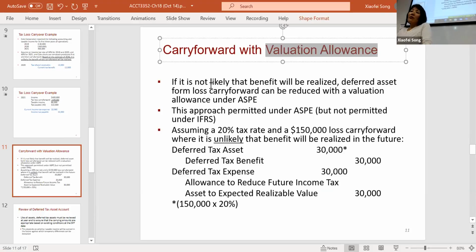Okay, so if it is not likely that the benefit will be realized, deferred tax assets from loss carry forward can be reduced with a valuation allowance. And this is not allowed under IFRS. This is the way ASPE does it. So this is a different example.